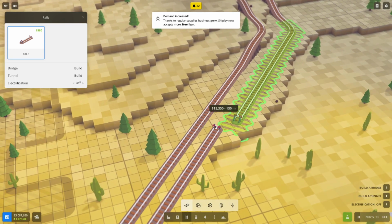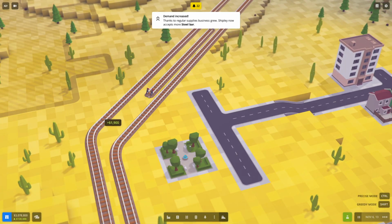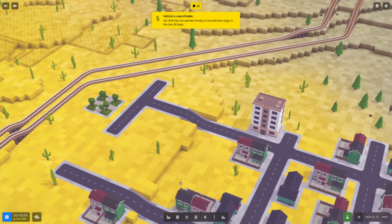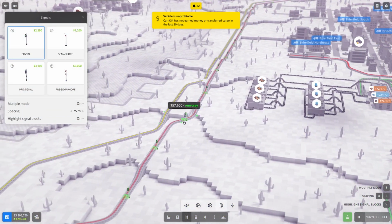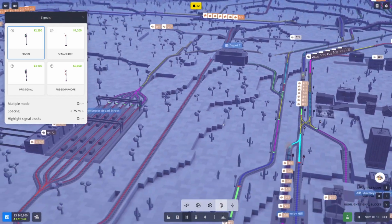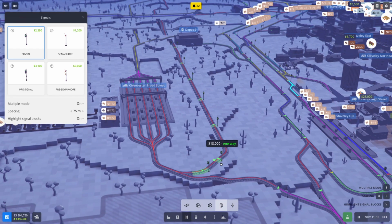No, apparently not. Okay, let's drag a completely new route and forget about the old one that I just half created. That's fine with me. Okay, we got 3 million in the bank. This is great. We are very, very much looking for electrification soon. Okay, good.